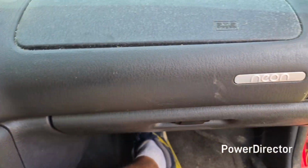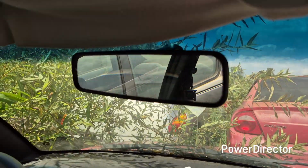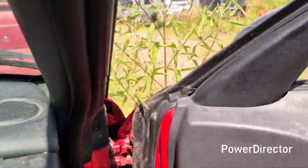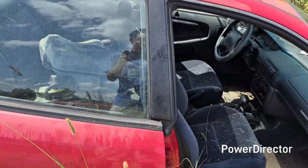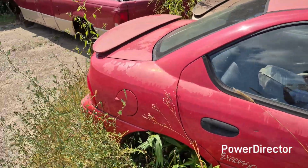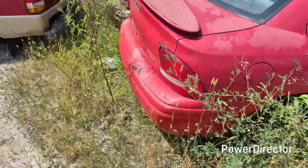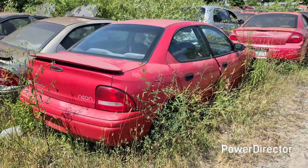These seats are actually very comfy. I could take a trip in this. But yeah, this is actually a pretty loaded up one. It's the Espresso package. Sunroof was not a very common option. But yeah, Plymouth Neon. A lot of memories in these things.